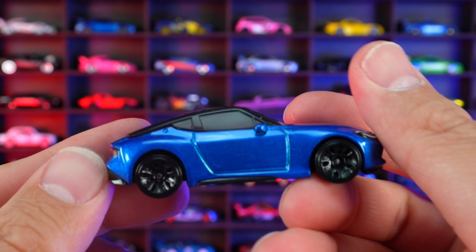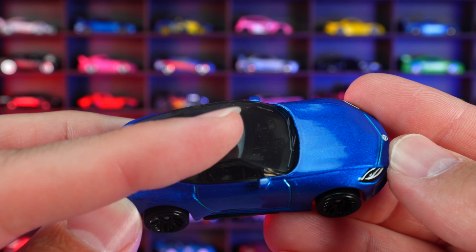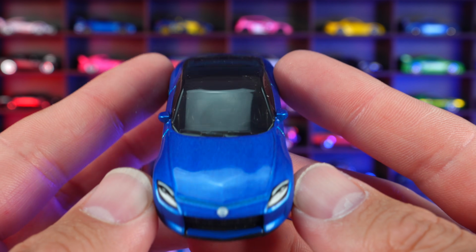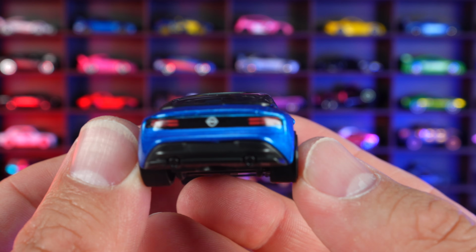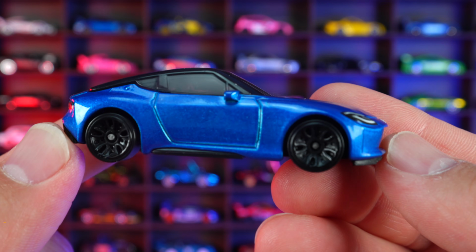2023 Nissan Z from HWJ Imports. This one in a very good looking blue color right here, blacked out wheels. We got the black roof on there, darkened right there. Great looking stamping for those front lights, the Nissan logo in the front, nice stamping on the rear. I like the design of the rear end of this new Nissan Z. It's a great looking car. It's nice in this color.